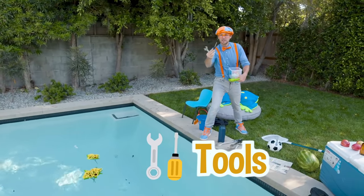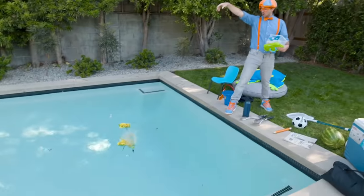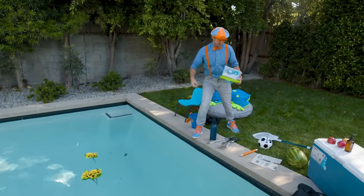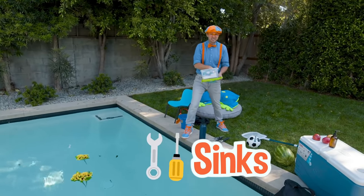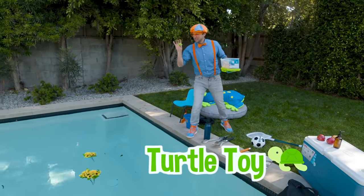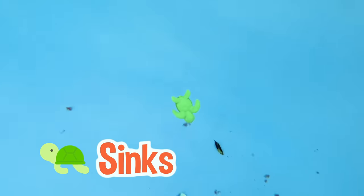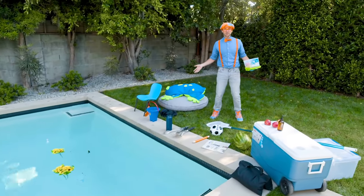Oh, I bet you know what these are gonna do. Yeah, the tools, the screwdriver, and the pliers. Yep, they went all the way down to the bottom. That means they sink. Let's see, let's take some of these toys. Oh, a little turtle. Whee! Oh, that one sinks as well. Bye-bye.